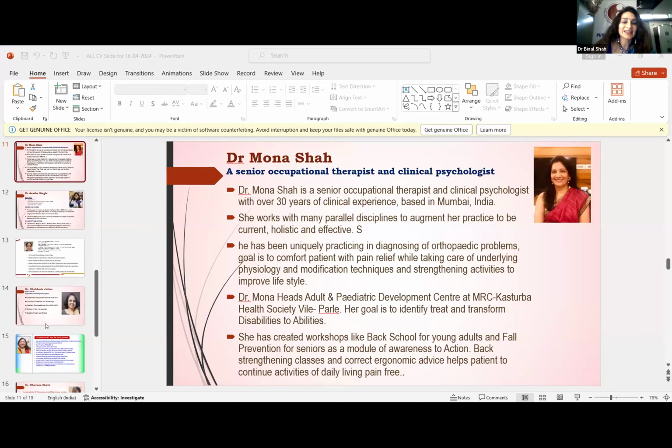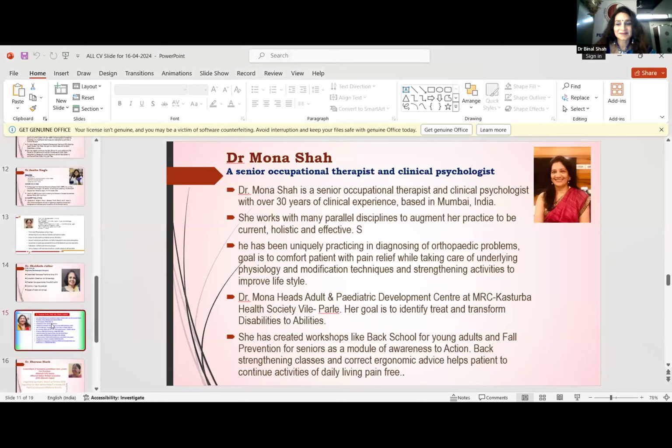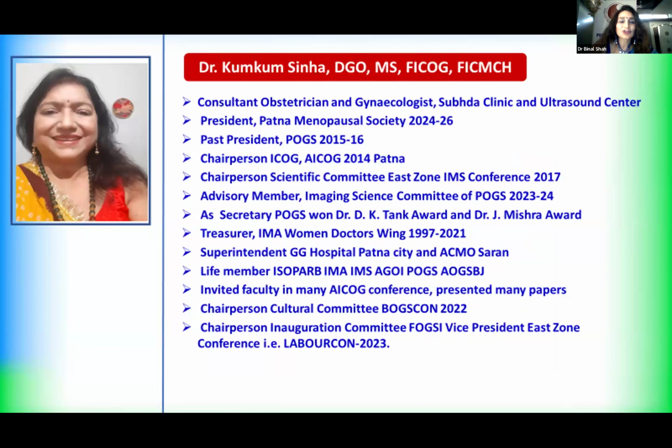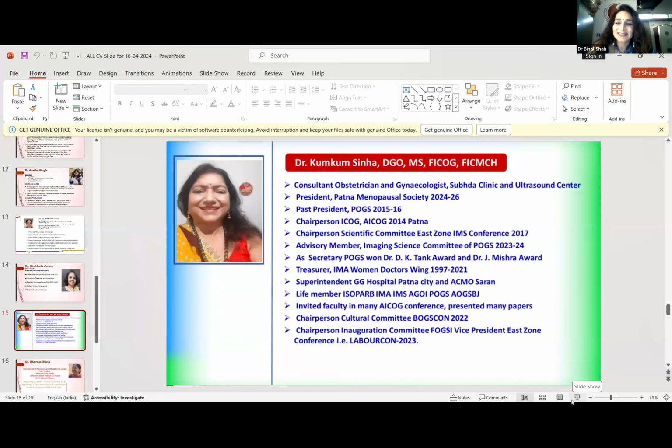Kumkum. Can we have Dr. Kumkum from Patna, please? And please invite the next speaker. Dr. Kumkum is a senior IMS person, president of the Patna Menopause Society. Dr. Kumkum, are you there? Yes, I am here. Yes, I thank the organizers for having given me this wonderful position to chair this prestigious session, and also to come face to face with the founder president of IMS. So thank you so much, the organizers.